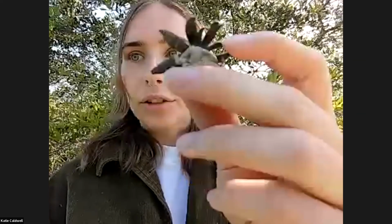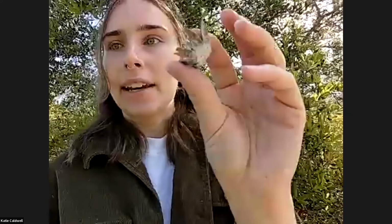And the earth stars are really cool because they have the little spore sac in the middle. And you can sometimes even see the little hole where the spores come through. And then they have these little petals around the side that only open up once the spores are fully developed, or also when it gets wet is another good sign, because that's how the spores are spread, through water.